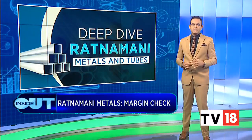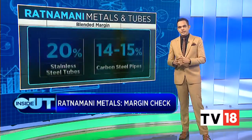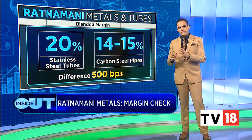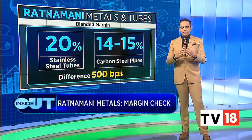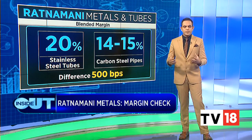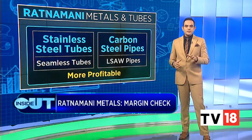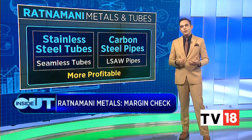Well, that's right, Sonal, bang on. On a blended basis, the margins are around 20% for stainless steel tubes and approximately 15% for carbon steel pipes. So broadly, the difference between the two segments is around 500 basis points. Now, within stainless steel tubes, seamless is more profitable, while within carbon steel pipes, LSAW is more profitable.